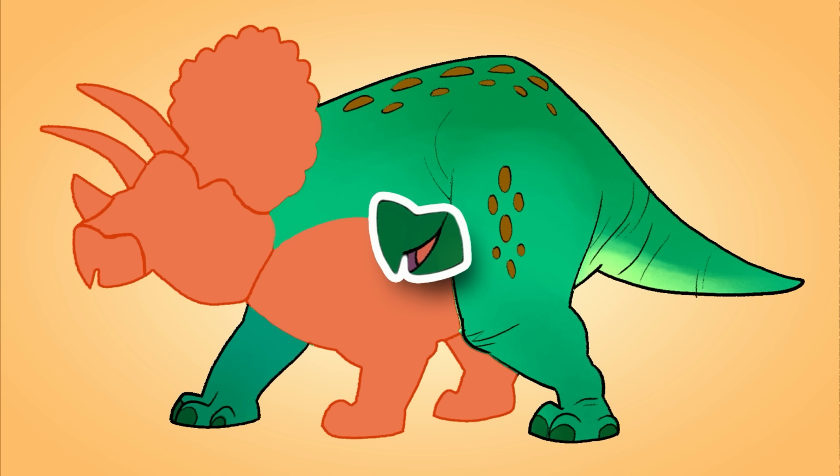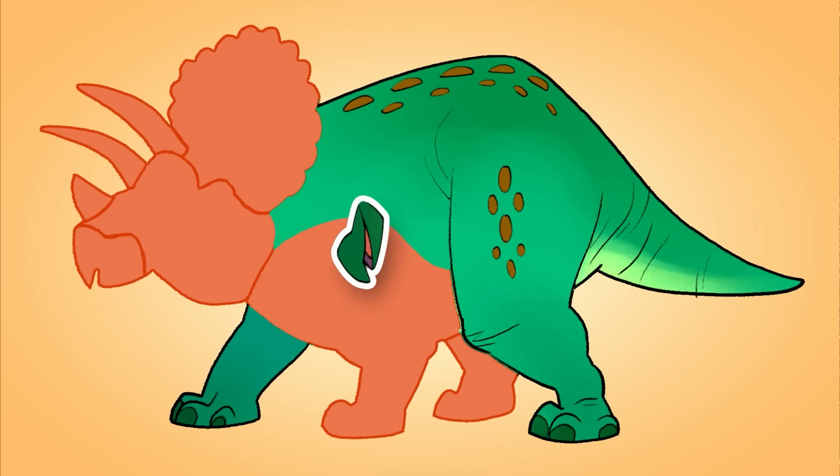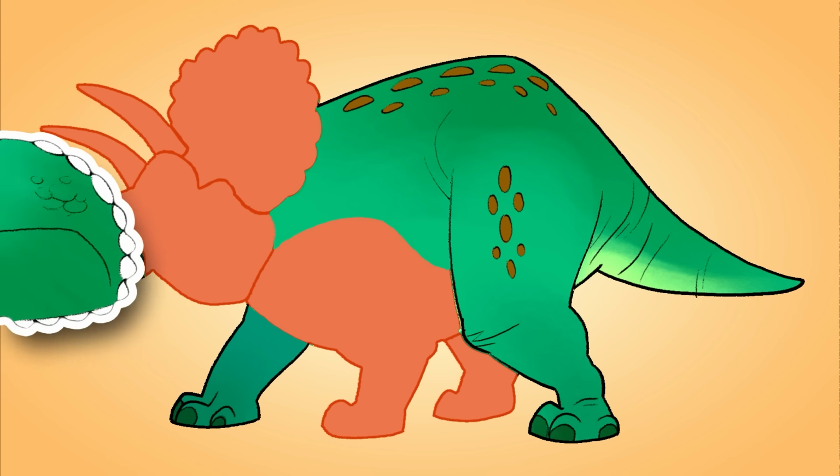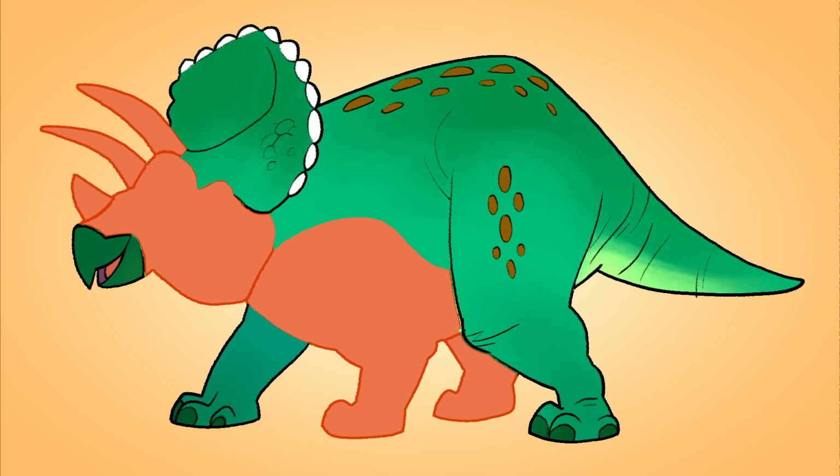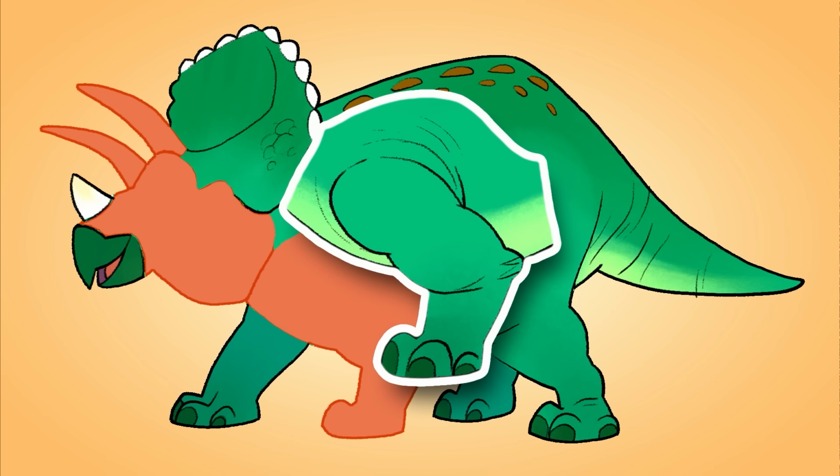What kind of piece is this? It kind of looks like a parrot beak. That's a weird shape. Where should this go? Oh, look! It goes on top of its head. Oh, this must be another paw. Hey, what's that? Is that a tooth? Oh, it's a horn. Oh, look, this must be its front leg.